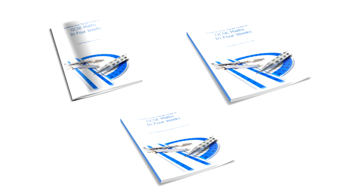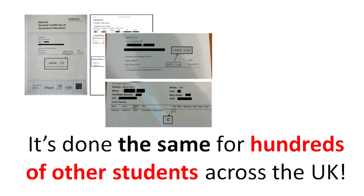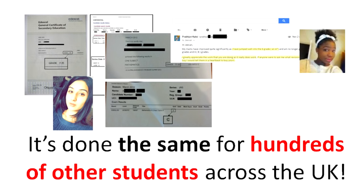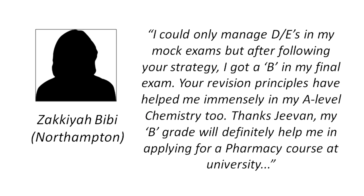Whatever happens, you get to keep all of my bonus materials: GCSE Maths Master Shortcuts, GCSE Maths Tricks of the Trade, and Maximising Your Result in Every GCSE Exam. But please give it your best shot because I know it will have a huge impact on your results because it's done the same for hundreds of other students across the UK. For some people it has changed their lives. Zakia from Northampton could only manage D's and E's in the mock exams, but after following my revision strategy she got a B in her final exam.